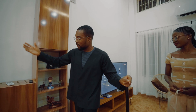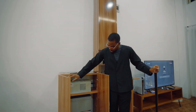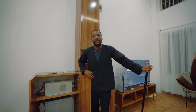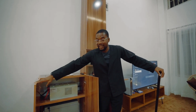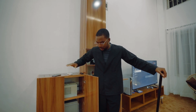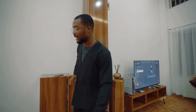Alright, same thing here. We're trying to hide our inverter because if you run a business in Nigeria, you need one of these. You're not allowed to have your own generator, so you're always lit, literally. So that's the inverter. It's covered, out of sight, out of mind. So yeah, that's about it for the lounge.